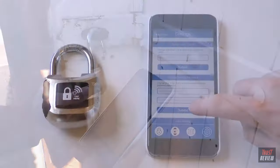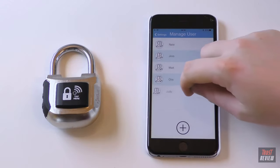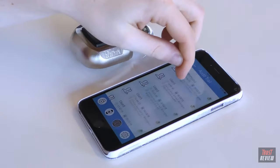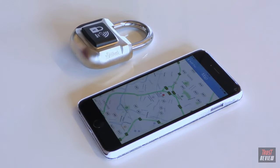With your smartphone manager app, you'll also gain the power and freedom to deny access and delete users and fob tags that can access your lock. This handy little app also comes with an audit trail function that allows you to see who, when, and where access was made to the lock.